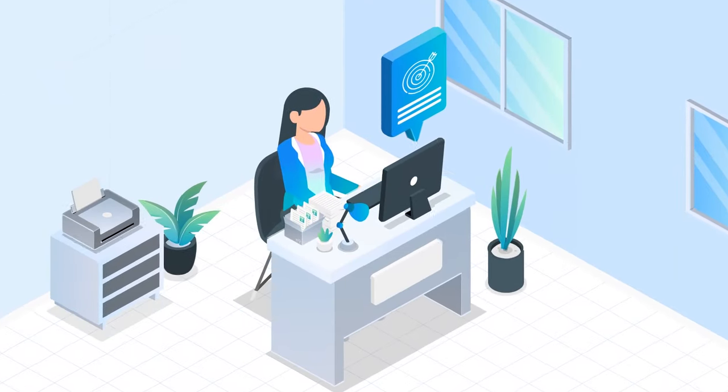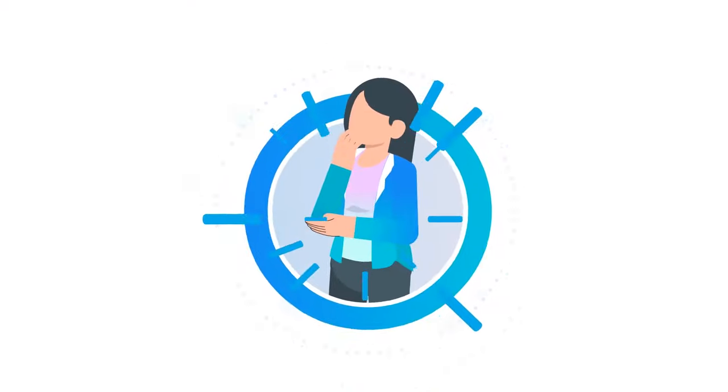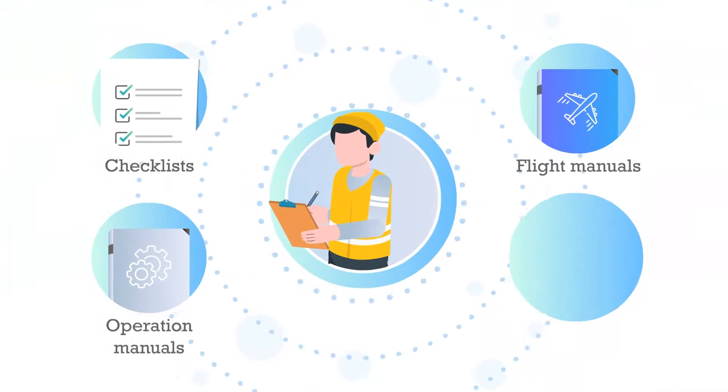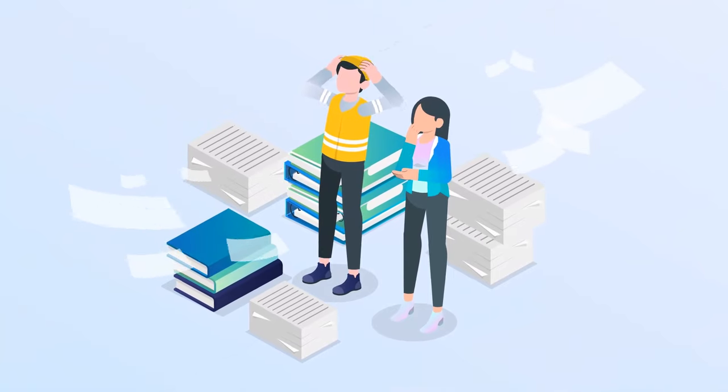So you have got a mission request from a customer, and it's time to get into action. Wait! Your pilot probably needs access to checklists, flight manuals, operation manuals, and tech logs, which is a lot of work to go through those paper file documents.